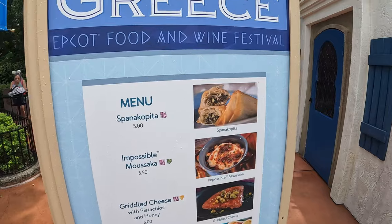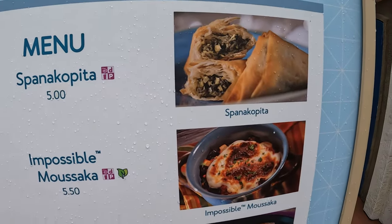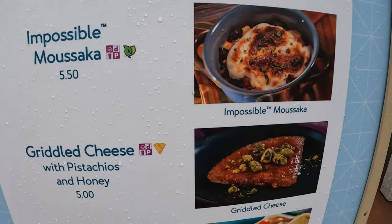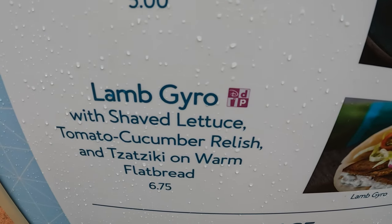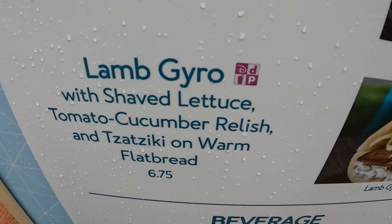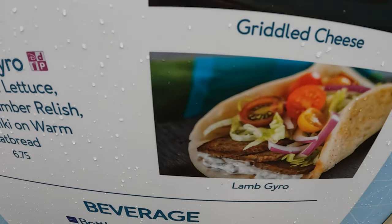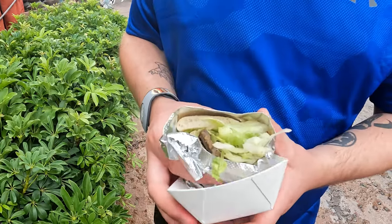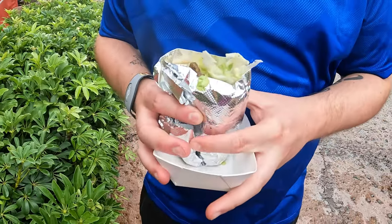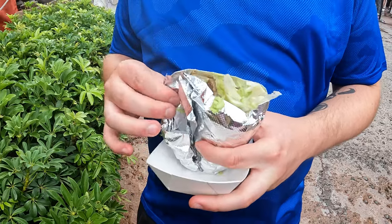So now it's the Greece booth. Here's the menu. And we're going to try for the very first time the lamb gyro with feta, lettuce, tomato, and relish with tzatziki and warm flatbread, $6.75. Right, so we've got the lamb gyro. We've never had this before, have we? No. We've done it in past years, haven't we? But we've just not picked it before.